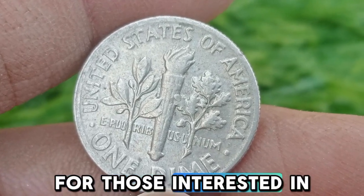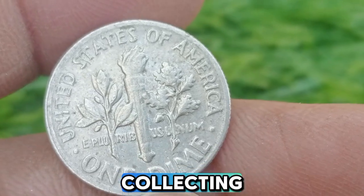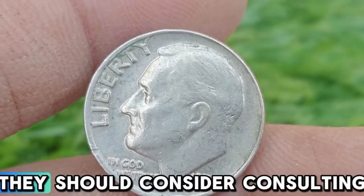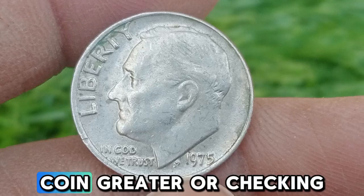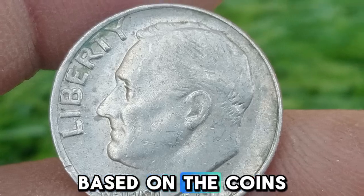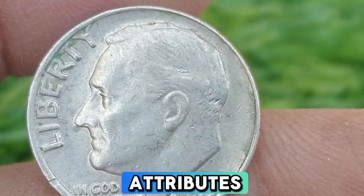For those interested in delving deeper into coin collecting or identifying the ultimate value of their 1975 dime, they should consider consulting a professional coin grader or checking resources like the Red Book for up-to-date values based on the coin's condition and any unique attributes.